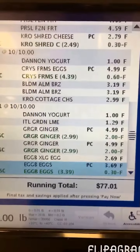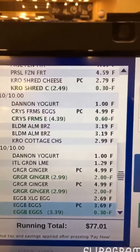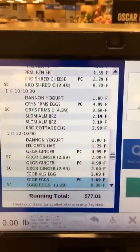So let's see how much the damage is from the purchase of groceries. Boom. Scanning, it's all worth it. Health as well. Your total is... That's a wrap. Grocery shopping has been completed.